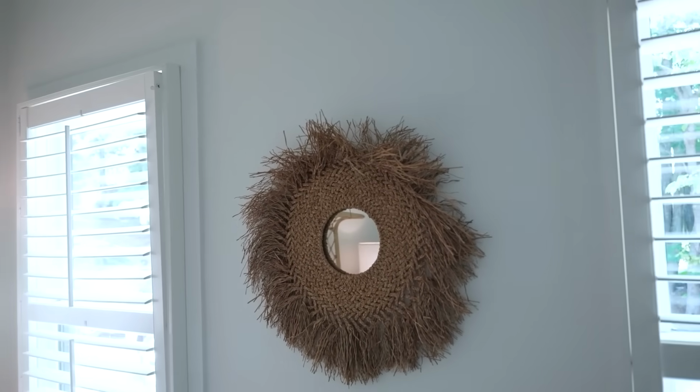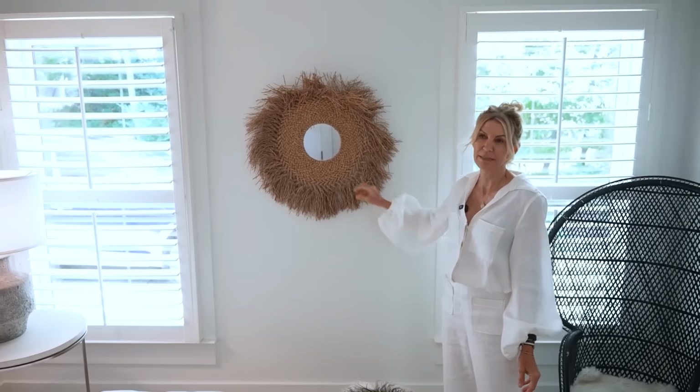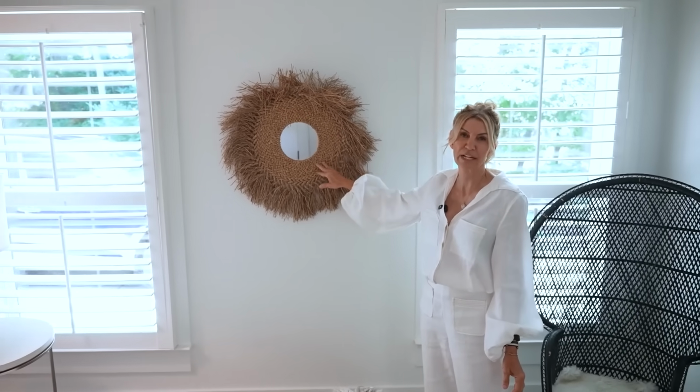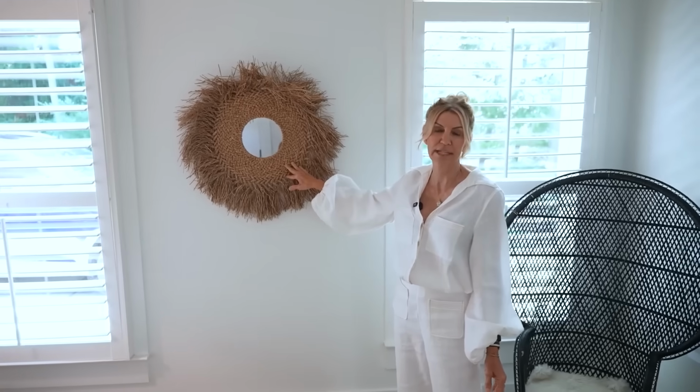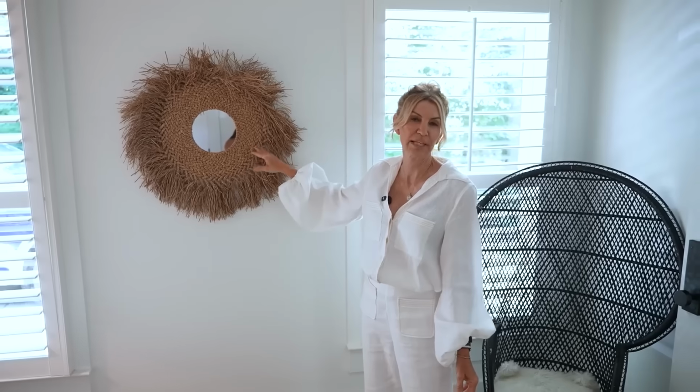It just adds this great amount of texture, balancing the texture of the headboard. And mirrors are great for reflections and they act as a window, so it's almost as if you are adding more light to your room by having the reflection of the mirror.